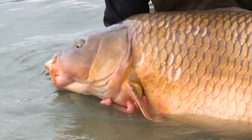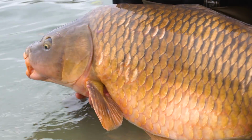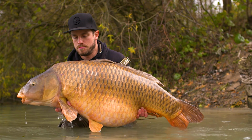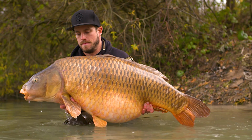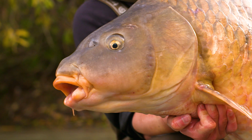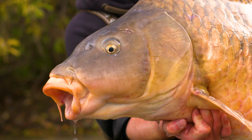Julien's final fish of Thursday night was yet another personal best, a huge common of just over £70, which everybody wanted to come round and see. Julien fishes public waters most of the time, so he rarely has access to such huge fish. He's fished his socks off this week, and no one deserves a big one more than him.